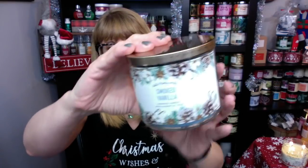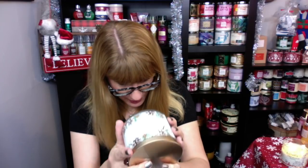I took the bubble wrap off of this one so it doesn't crinkle. Smoked vanilla, check this one out. This is in that kind of 70s wallpaper. I love these candles. Oh my gosh, you guys, this one's amazing. This one is creamy vanilla, smoked sandalwood, and rich bourbon. Holy cow, this one smells good. Okay, that's a winner.